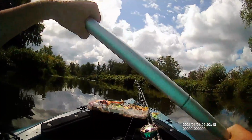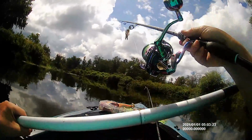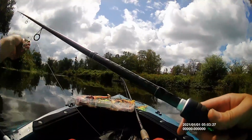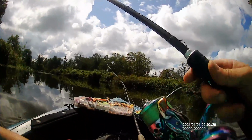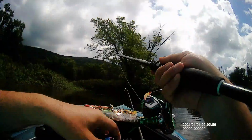We're not crushing the fish in this particular float like we did last time, but still, you know they're in here, and it could just be one of those days. Looks like apple trees on my left.